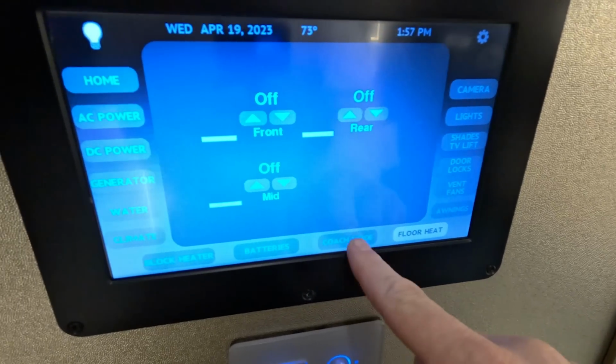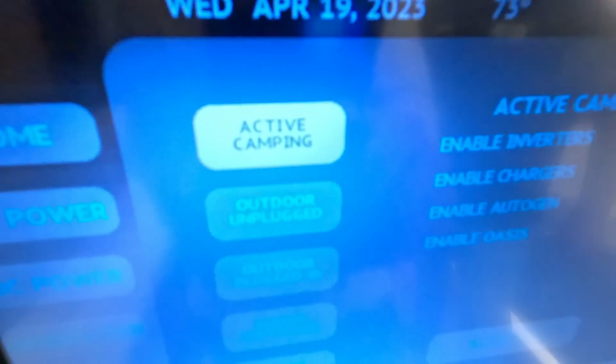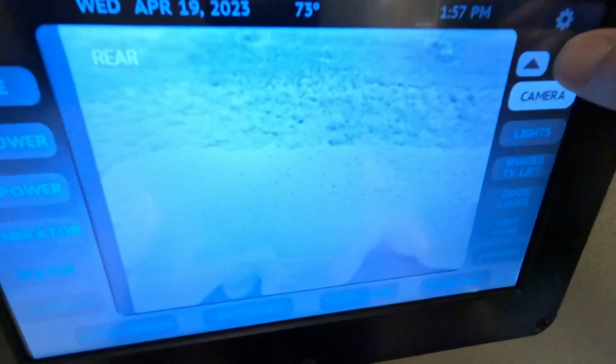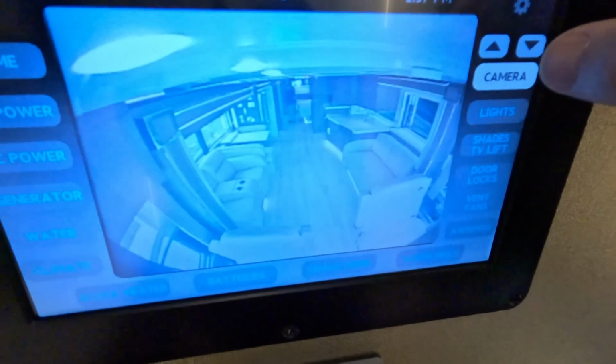You can control your floor heat. You've got your different coach modes, whether you're active camping, outdoor unplugged, or outdoor plugged in. They've got all of the different settings to manage your batteries. Then you also have your different cameras. If you hear something in the middle of the night and want to look around the coach, you've got different views. You can even look inside the coach.